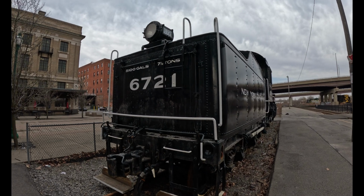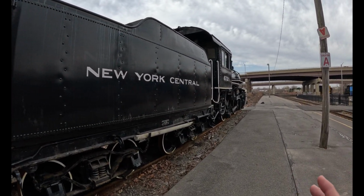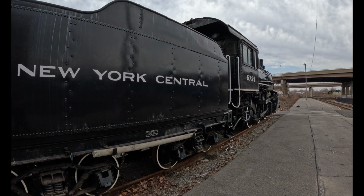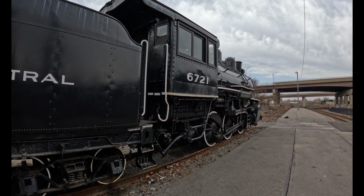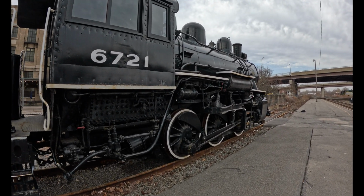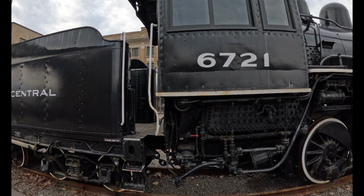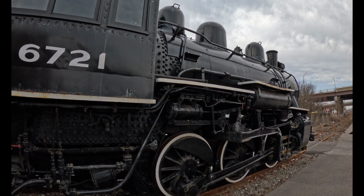It's so cool. Now, I have never seen a steam engine run in person, but it has to be quite the sight. Maybe one day I get to see that, fingers crossed. But this is just awesome.